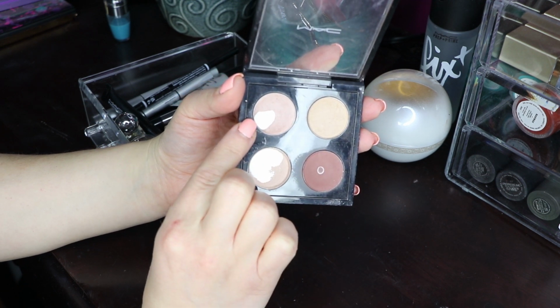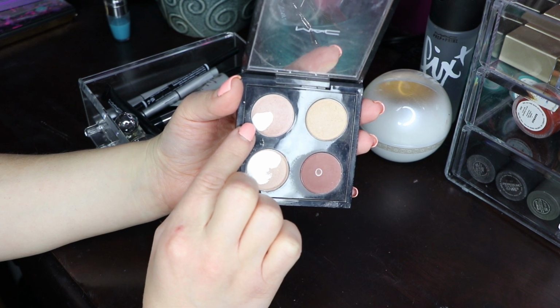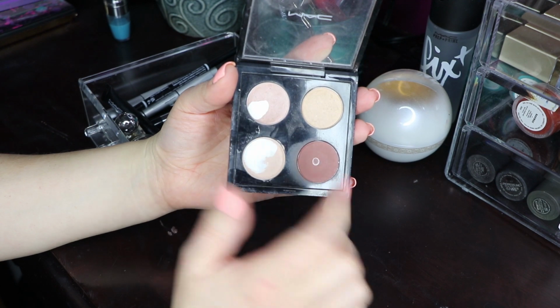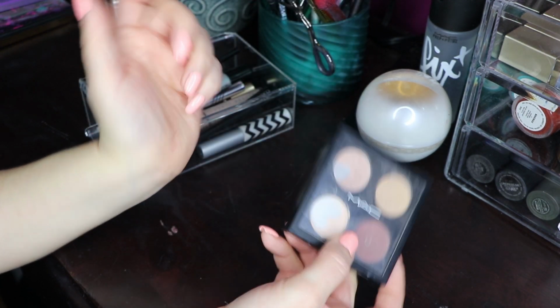And then this one here I think is Naked Lunch. Huge dent in that one. I used to use it a lot, maybe about 10 years ago, but I haven't reached for it as much lately. But these shades all together really help to round out an eye look, so I put them together in here because it's something that I'm always reaching for.